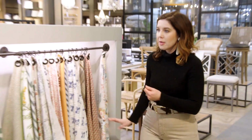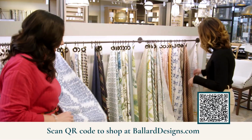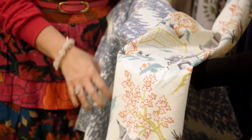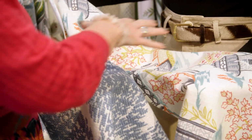Okay. And actually, this one also catches my eye because, again, it's fun. Here, you want me to pull this over there? Or I can bring this down to you. It is a bigger scale and it picks up some of that blue nicely. But because it's more of just two colors, the white and the blue, it doesn't really compete with that. So you can use them in the same room.